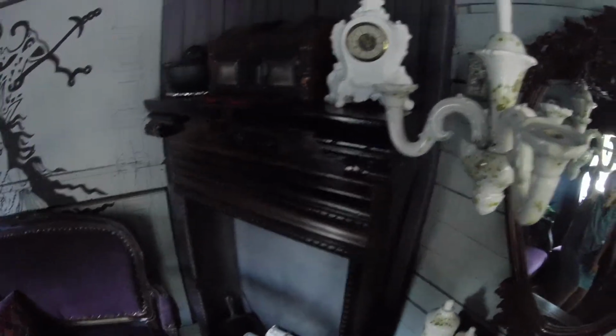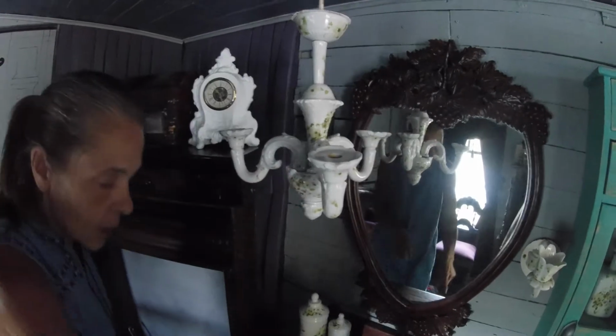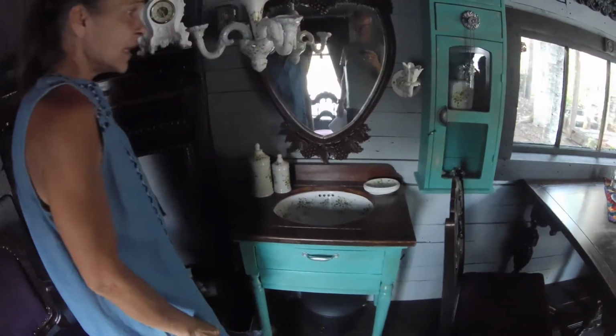This set here I got at a garage sale. There's over 20 pieces of it. I made the cupboard here, but the sink, all the little drawer pulls, the little bottles, the sconces, everything.